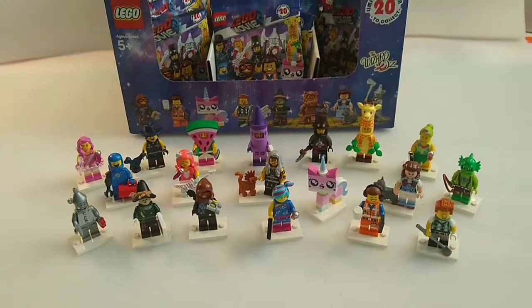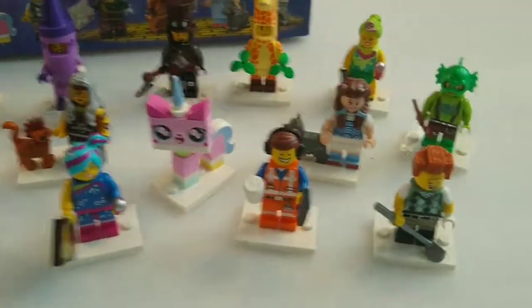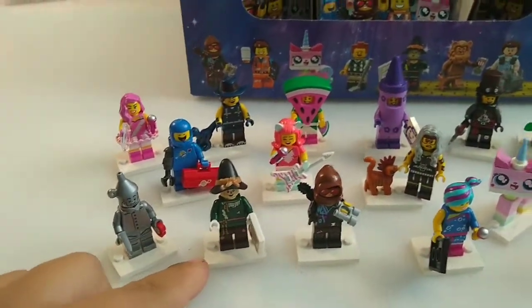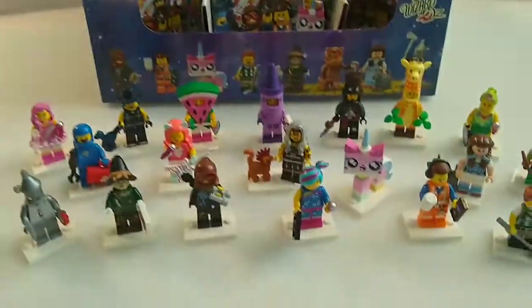Here they are, guys. The Lego 2 movie figs. At long last. I'm so excited, and they look so great. I'm so excited to play with them. Little Emmett with his cup and his little cell phone. And of course you've got the Wizard of Oz characters. We're very excited about it. And like I mentioned, we still have that little guy to find. So the adventure continues. This is going to be exciting.